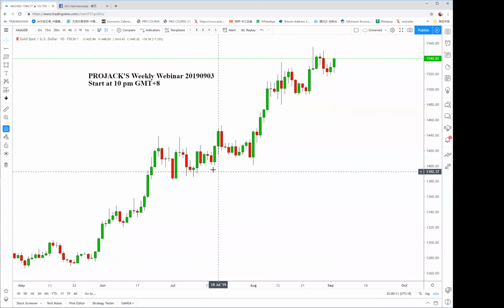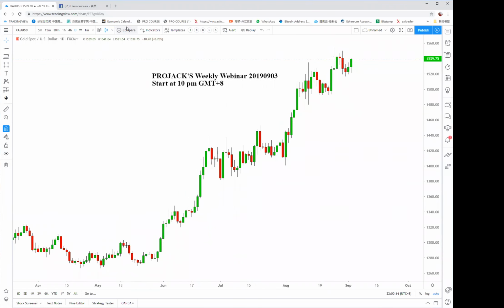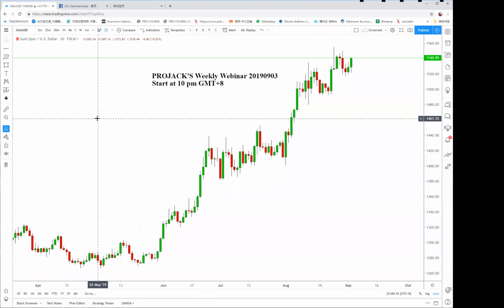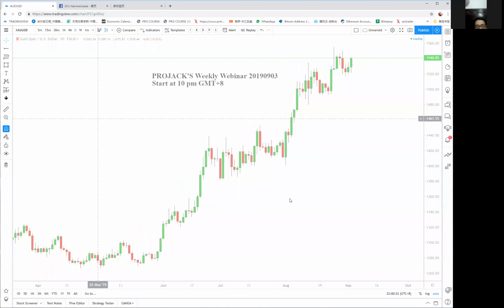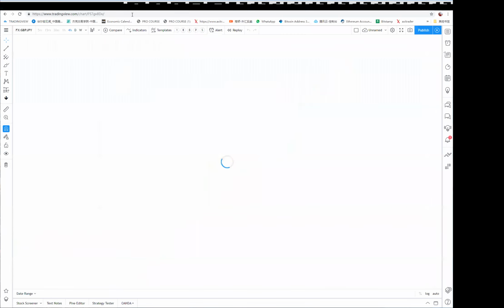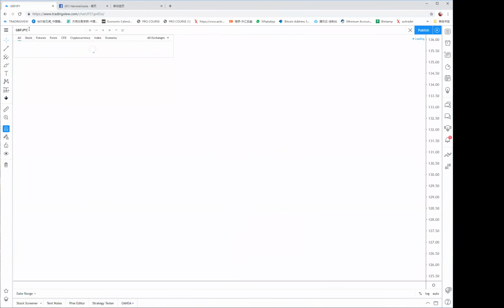Let's start. A lot of fundamental news is going to happen this week. For example, today we have the Australian dollar and the RBA's interest rate decision. And of course, we have sterling, where the Brexit issue is rising again. Sterling actually broke a new low, but it shot back. So there are a lot of things we need to cover today. Let's start from the dollar index.